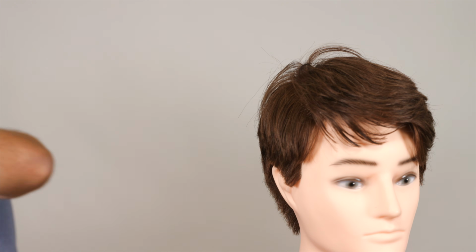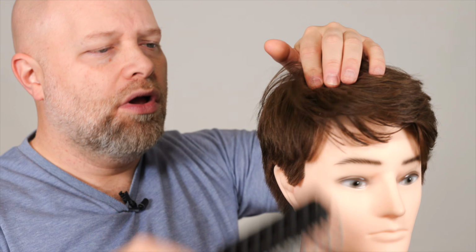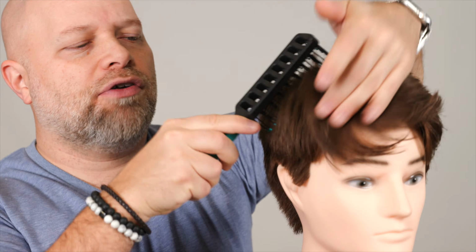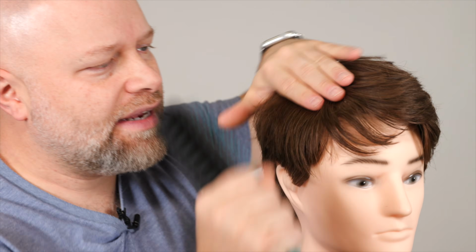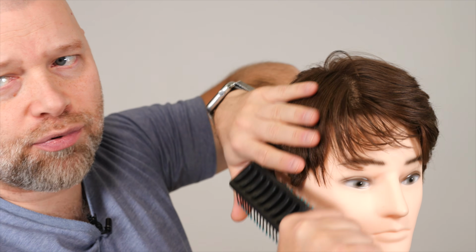I have one right here, right? The anti-static vent brush is an amazing tool for blow drying. So when you're blow drying your hair, what you need to do is really concentrate on blow drying the hair downwards with the brush, okay?